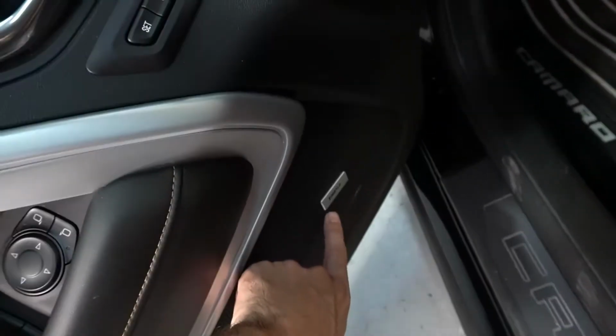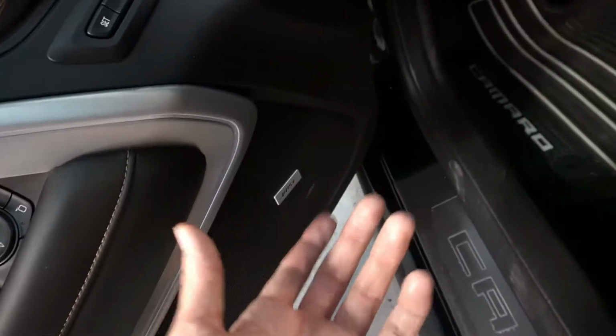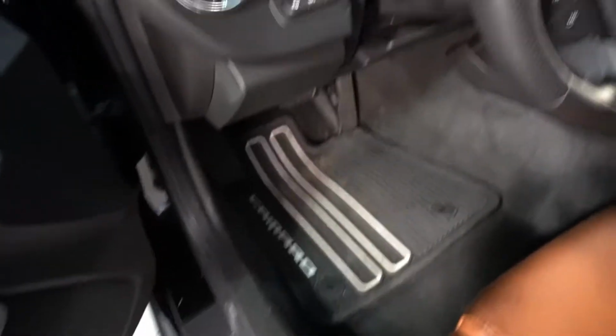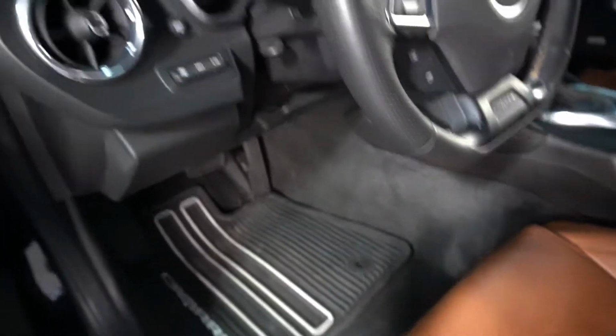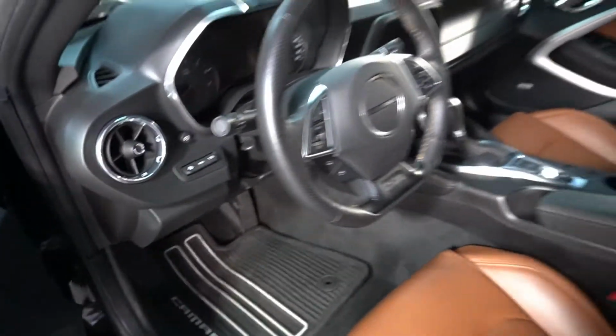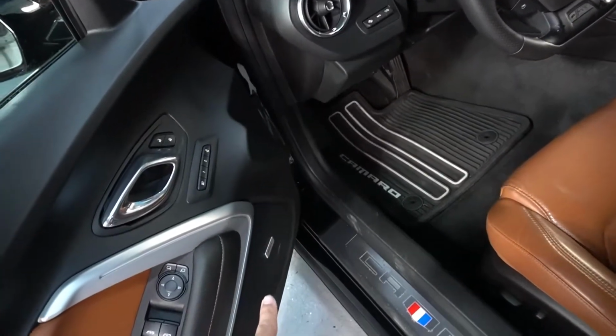You can also see that this has the upgraded Bose sound system. I believe it's an 8-speaker system, but either way, it's a fantastic choice for any of you that are complete audiophiles and need something a bit better than the stock speakers. I don't know how the stock speaker system works, but I would assume that it doesn't sound too bad, but this sounds amazing.